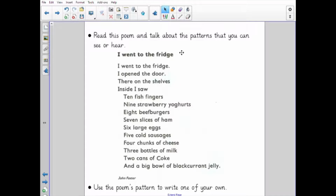I went to the fridge. I went to the fridge. I opened the door. There on the shelves inside I saw 10 fish fingers, 9 strawberry yogurts, 8 beef burgers, 7 slices of ham, 6 large eggs, 5 cold sausages, 4 chunks of cheese, 3 bottles of milk, 2 cans of Coke, and a big bowl of blackcurrant jelly.